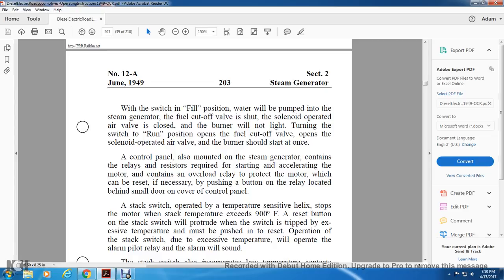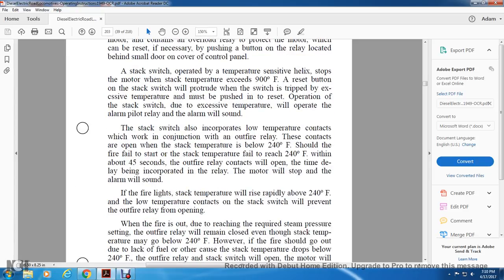It contains the relays and the resistors required for starting and accelerating the motor, and a motor overload relay to protect the motor, which can be reset by pushing the button on the relay, located behind a small door on the cover of the control panel. A stack switch, operated by a temperature-sensitive helix, stops the motor when the stack temperature exceeds 900 degrees Fahrenheit. The reset button will protrude when the switch is tripped. After the excessive temperature, it must be pushed in to reset the stack switch.